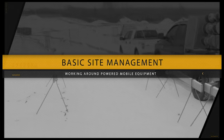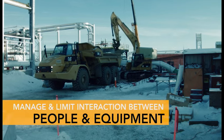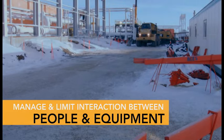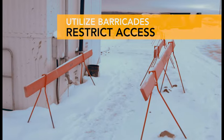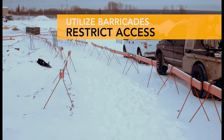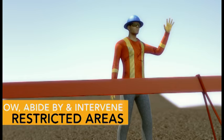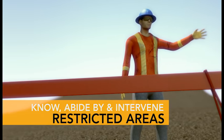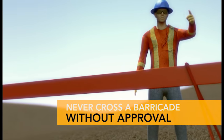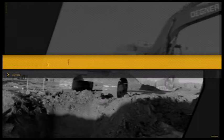Safe operations when working around powered mobile equipment can be greatly increased by managing and limiting the interaction between workers and mobile equipment. Using barricades to restrict workers' access to areas where heavy equipment is working plays a significant role by ensuring non-essential personnel are removed from the equipment's area. As a worker, know where these restricted areas are, abide by them, and intervene if other personnel violate them. Never cross a barricade without approval from the operator to enter their work area.